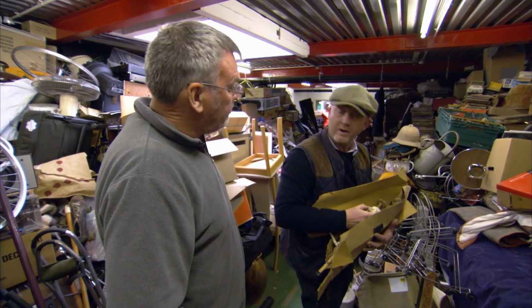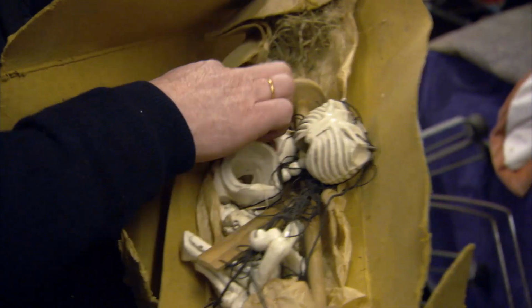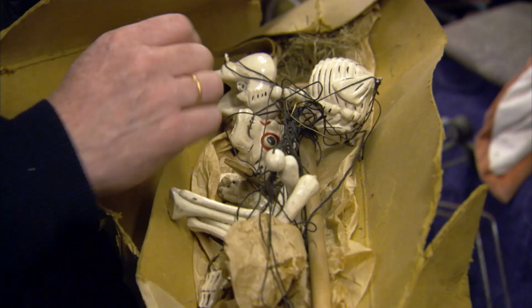Do you know what? I wouldn't know if that was a good deal, to be honest. I don't know enough about them. Beauty is in the eye of the beholder, isn't it? I do like it, though. The rib cage, the torso. I think it is all there. I just don't know anything about it.